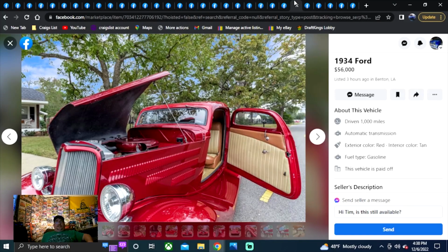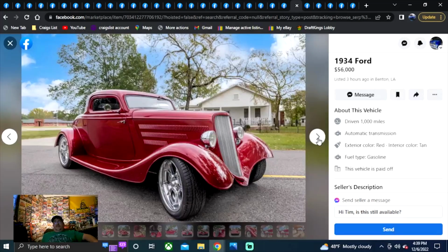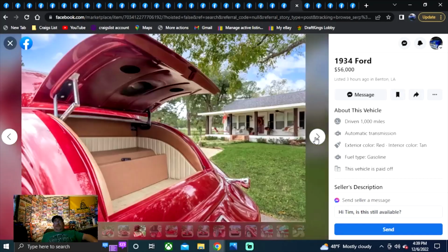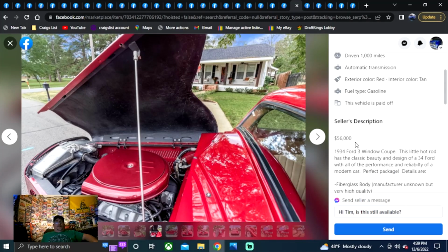1934 Ford, that's how it's listed. $56,000, 3 hours ago, Louisiana. It does look like the ZZ Top cars. These wheels look much better on here. Can't start off by saying that. Some really nice looking paint. It's a nice looking car. To top it off, I don't think it's got a Ford engine in it. Or a Chevy engine, I mean.